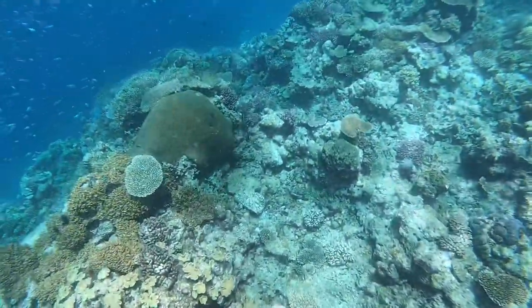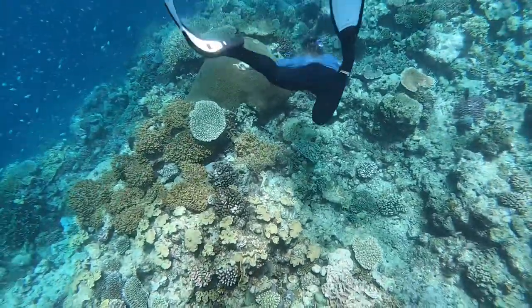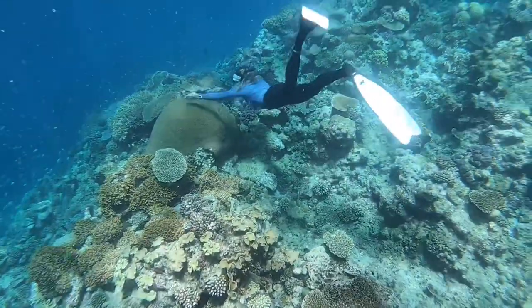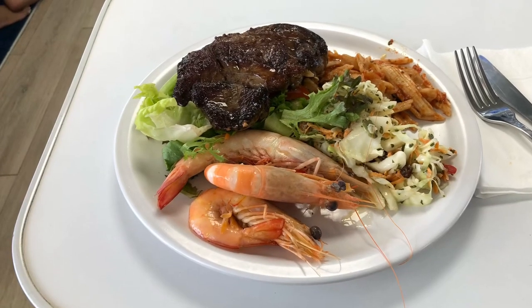For an additional fee, they also do scuba diving. After your first snorkel, you'll be hungry and lunch will be served. A barbecue lunch of fresh fish, prawns, steak, and salad will be served.